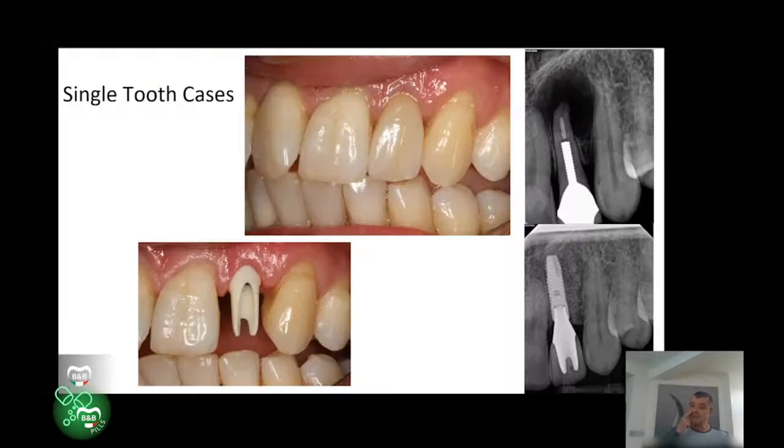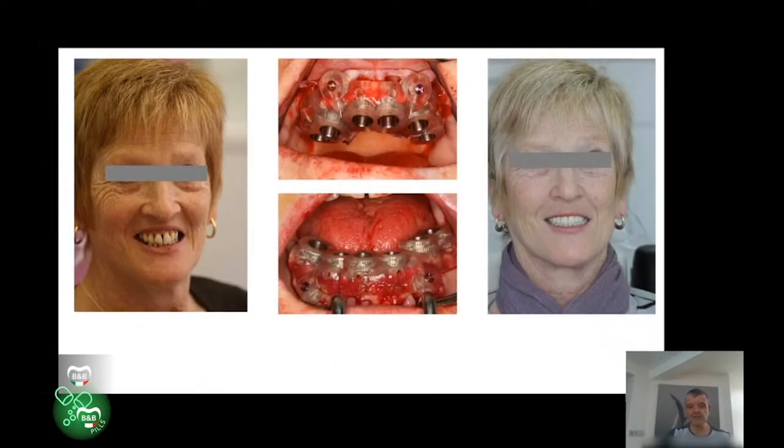I'd like to say I was doing full arch cases every day, but still the bulk of my work is single tooth cases like this, or just small implant cases of 2 or 3 implants. But I've got plenty of experience over the years of doing big cases such as this one, which I did with guided surgery over 15 years ago now, and I'm pleased to say that's still going strong.